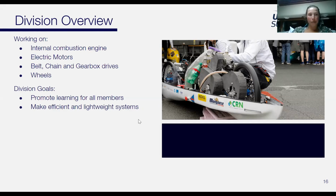One of our vehicles, we work on the internal combustion engine, all the different parts of the engine. We take it apart every year. That's a really fun activity, and you get to see the internal workings of the engine. We work on making that really efficient and changing parts. Like I worked on the connecting rod this year, and other members like Leah worked on the camshafts that work with the engine timing. So really interesting projects there.